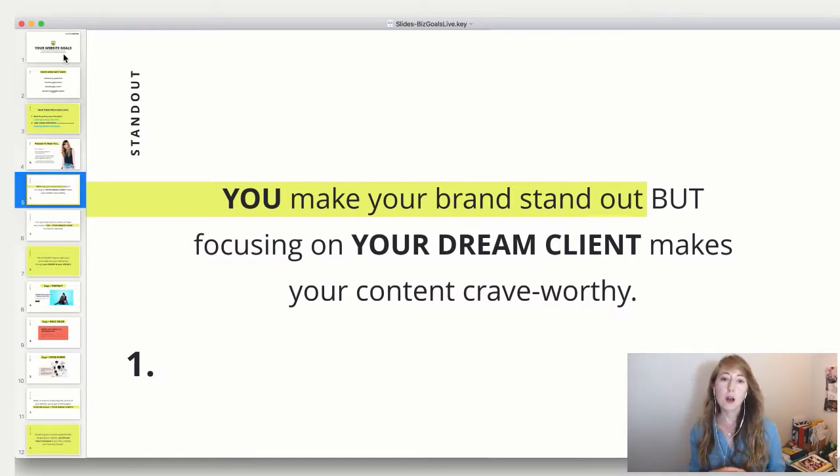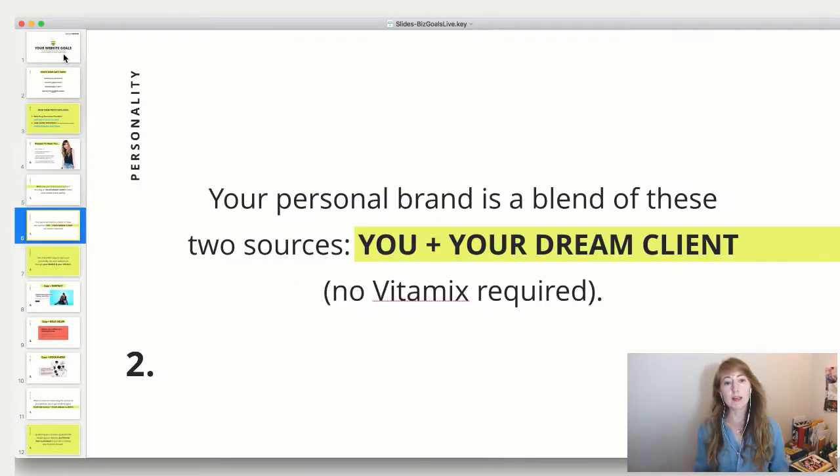But when it comes to your content, your copywriting, your offers, like your services, and maybe even products that you're creating, that needs to shift the balance to be about them. That's going to be 80% them, at least, and 20% you, okay? So I just wanted to differentiate that so you understand where I'm coming from when we go into this personal branding section. Your personal brand is a blend of you and your client. It's not all about you, and it's not all about them.